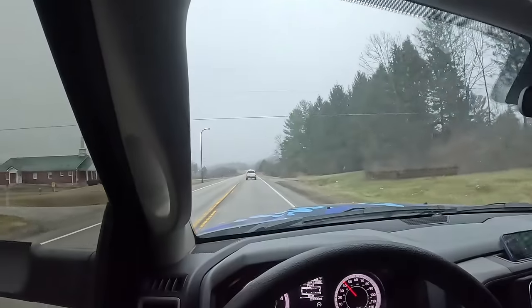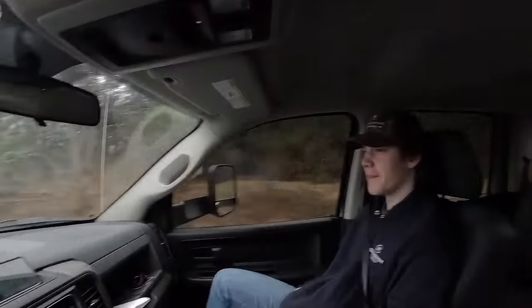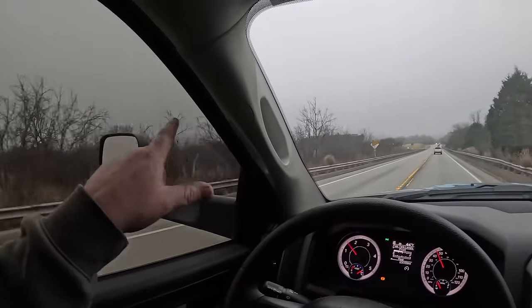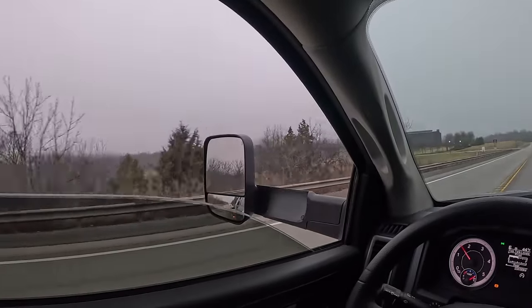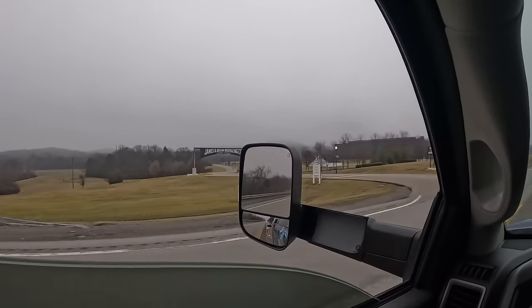So hey, you know what this place is up here? Jim Beam. So Jim Beam Distillery up here. A pretty cool place. They got all these buildings back here. It's kind of foggy today. It's probably hard for you guys to see, but they got buildings back in there full of the good stuff, I guess.